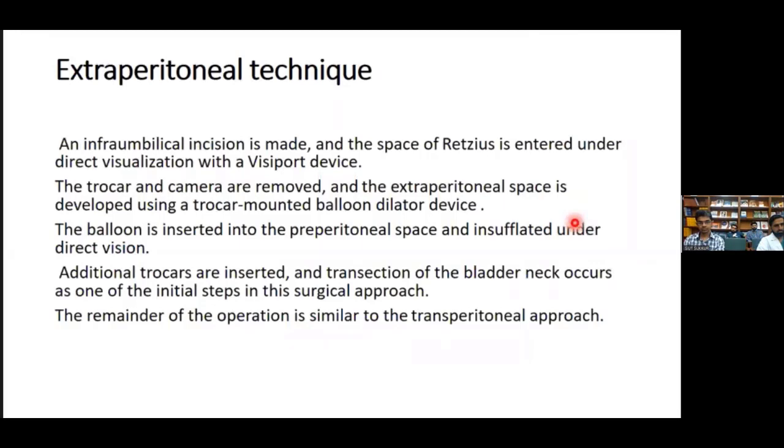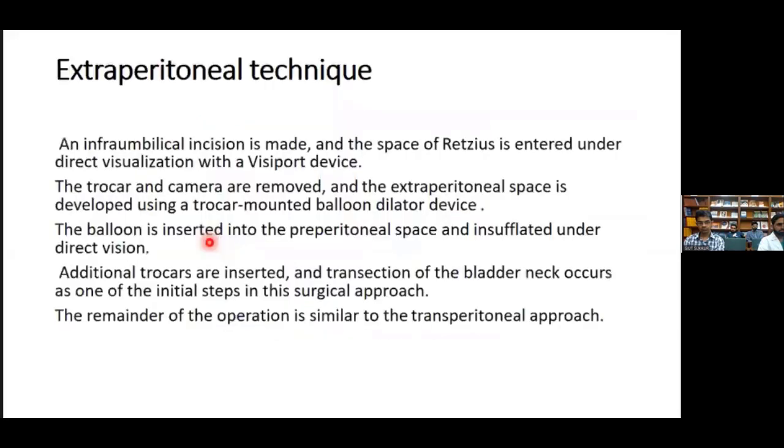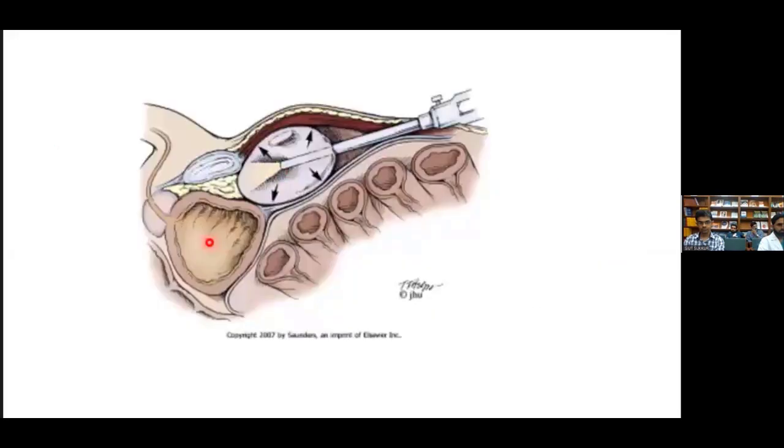And this is the transperitoneal approach. The extraperitoneal approach can be accessed by first placing a port with a balloon dissection in between the peritoneum and the posterior abdominal wall layer, and we dissect it. Then other ports are placed, gas is insufflated, substantial space is created, then just proceed as in the transperitoneal approach, reaching the prostatic area.